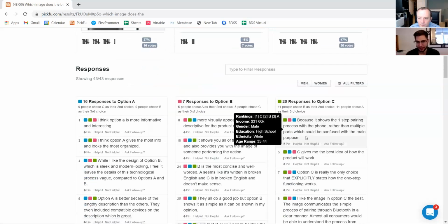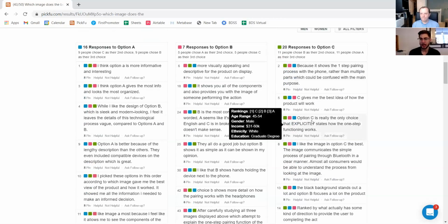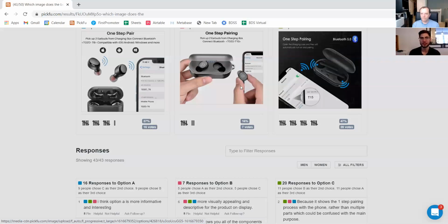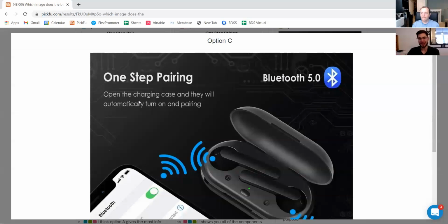So let's come down here. And so what are people saying? They're saying because it shows the one-step pairing process with the phone rather than multiple parts, which could be confused with the main purpose. Interesting. Option C is the choice because it explicitly states how the one-step pairing function works, right? So that makes sense. It's giving you a really clear explanation of exactly what to do. Open the charging case and it will automatically turn on and start pairing. Okay, super, super easy.